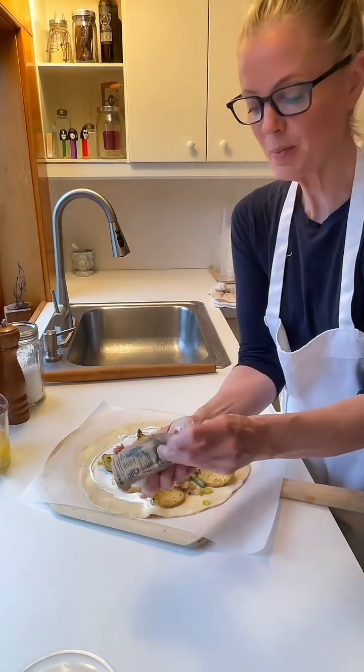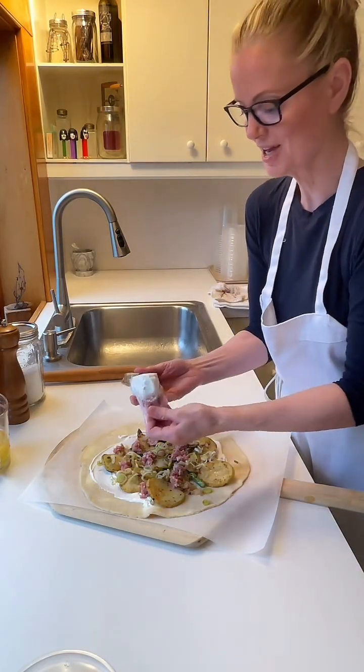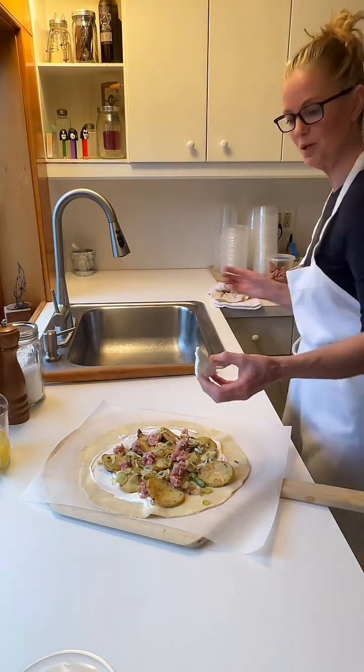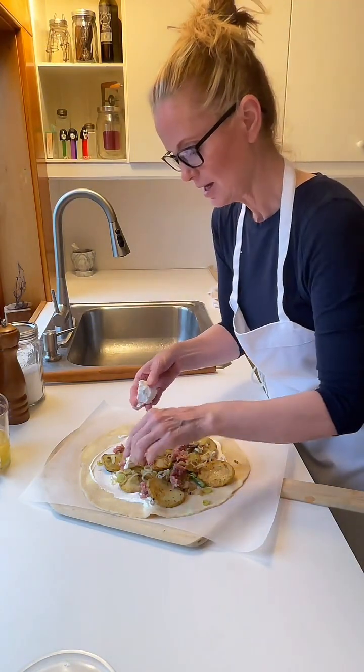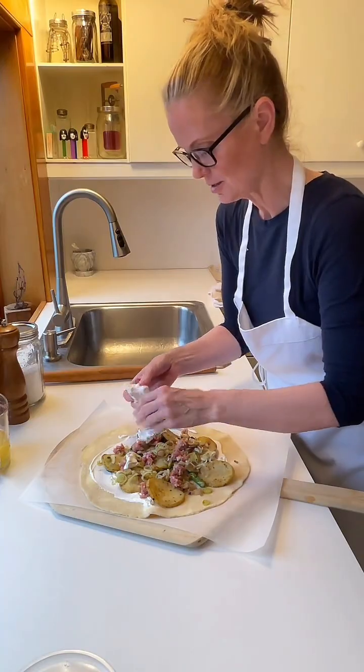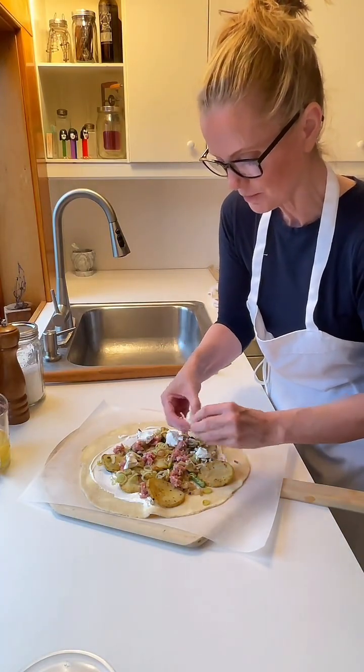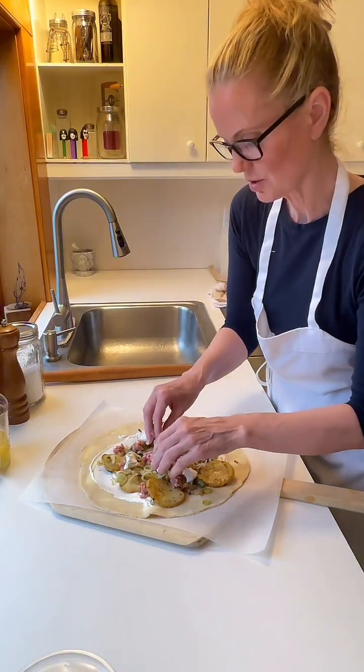Maybe one that melts a little bit better, but I just think goat cheese is good on everything. And I'm going to do the same thing I did with the sausage. I'm going to dollop it around, and it will melt and kind of integrate itself. And I want it to look pretty. Let's see. So there we go.